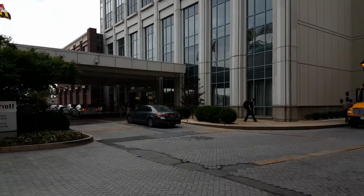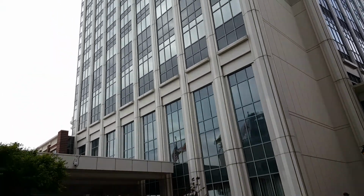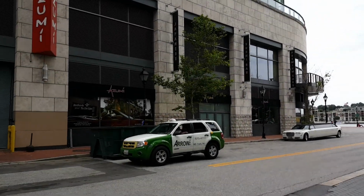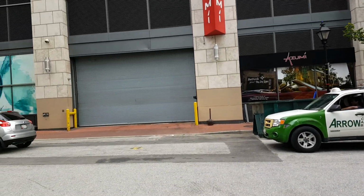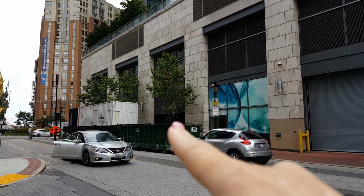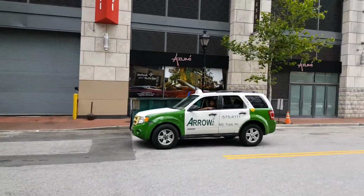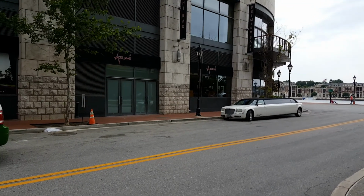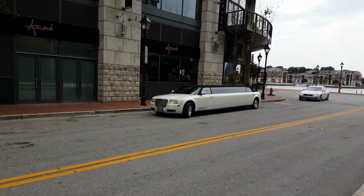Now I'm going to video taking you down to the Inner Harbor, let you see what it looks like. First I'm going to cross back over this way and let you view the Four Seasons Hotel. Something I noticed at the Four Seasons, up there in front of the tree, someone is throwing away a black chaise lounger. Here's a nice stretch limo at the hotel. It's pulling out.